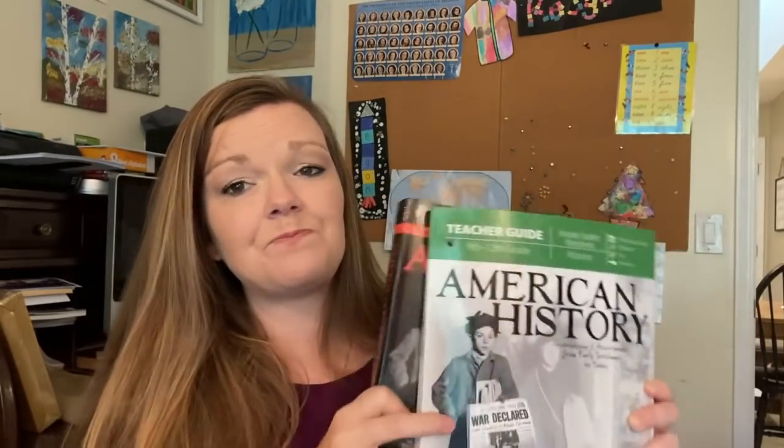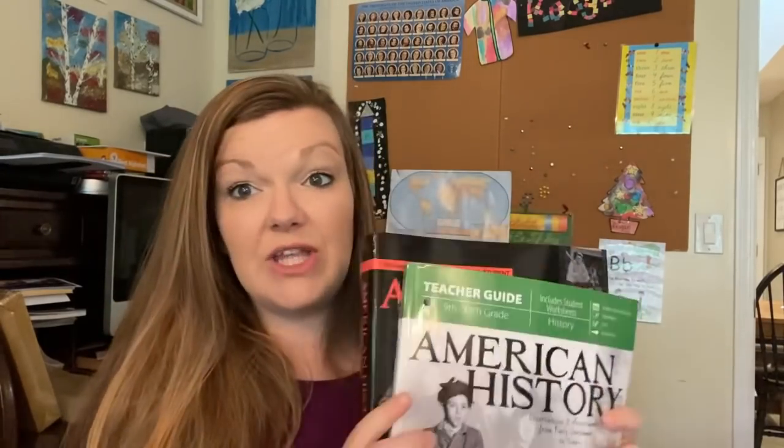So we will be using Master Books for American history. And actually, it might be easier if I just include Addison in this as well. Addison is also going to be doing American history alongside Taylor. So I ordered the extra student book for Addison. It kind of worked out good because they can work together. I was like, we'll have our own little mini history class here at home. So like I said, they will be doing that together.